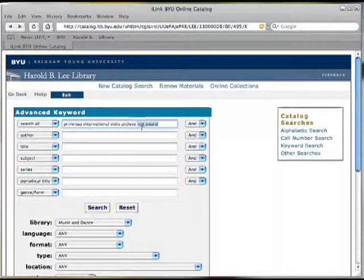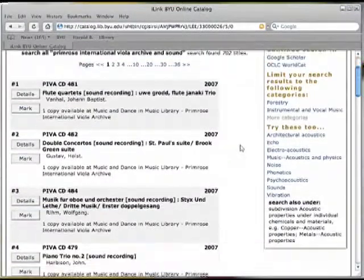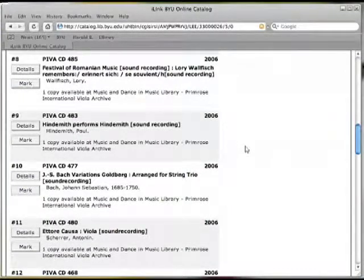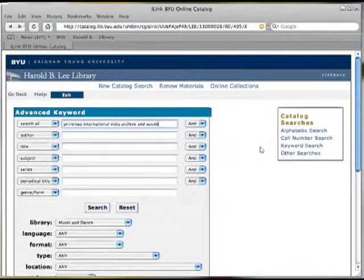Conversely, if you would like to know about the viola sound recordings, add "And Sound" to your search string. When you see the size of the collection, you may be surprised, because it's quite extensive. If you are interested in a particular country's viola music held by PIVA, you can slightly modify the search.